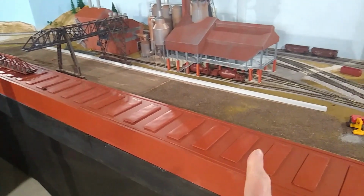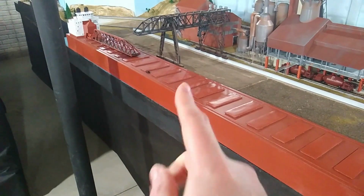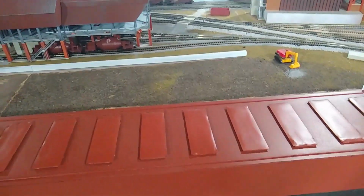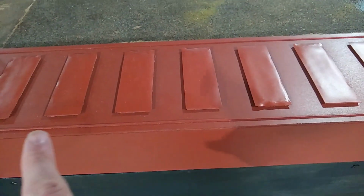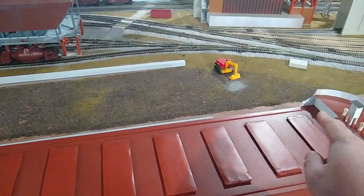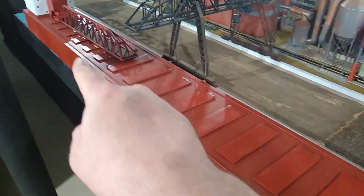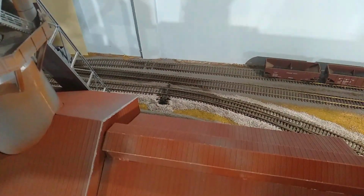Like, I want to add some of that hardware cloth railing around most of the freighter here. I'm going to leave this piece out because I have to lean into the layout, and if I had the piece of railing right here, I would snag on that hardware cloth and knock it over or even break it off. So I'll run it from here on the back side around to about there.